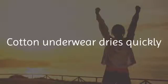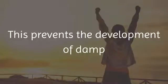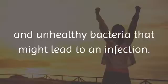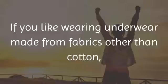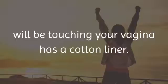Cotton underwear dries quickly and allows air to flow freely through the fabric. This prevents the development of damp conditions that promote the growth of yeast and unhealthy bacteria that might lead to an infection. Underwear made from synthetic fabrics, silk, lace, or other materials doesn't breathe as well. If you like wearing underwear made from fabrics other than cotton, make sure the section of the underwear that will be touching your vagina has a cotton liner.